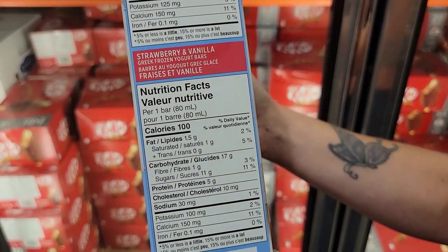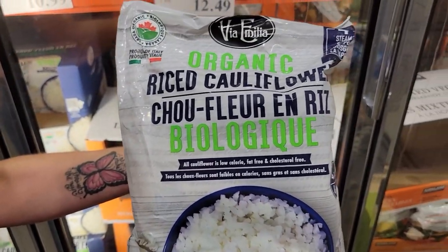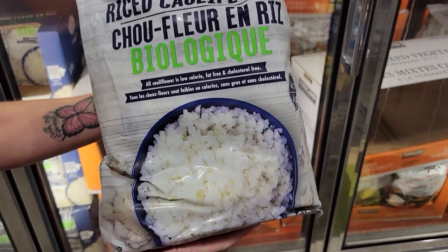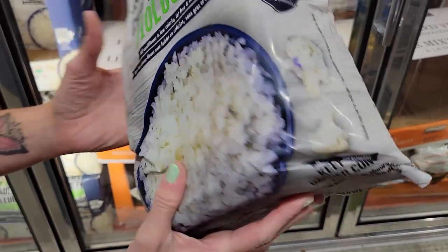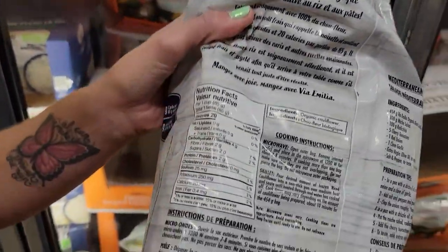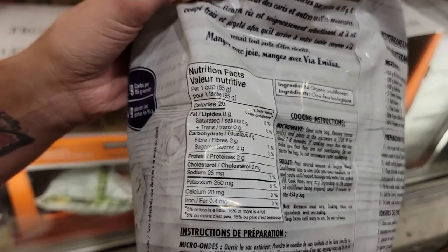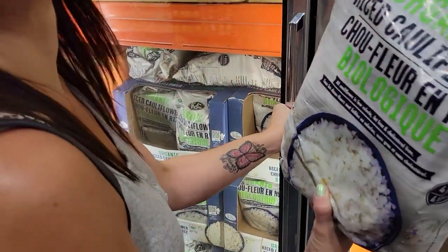Number 15, Via Amelia Organic Riced Cauliflower. It comes frozen. You find it in the frozen section, and inside the big bag, they're individually portioned. 85 grams of the riced cauliflower is 20 calories and 2 grams of protein. And you literally just put it in the microwave.